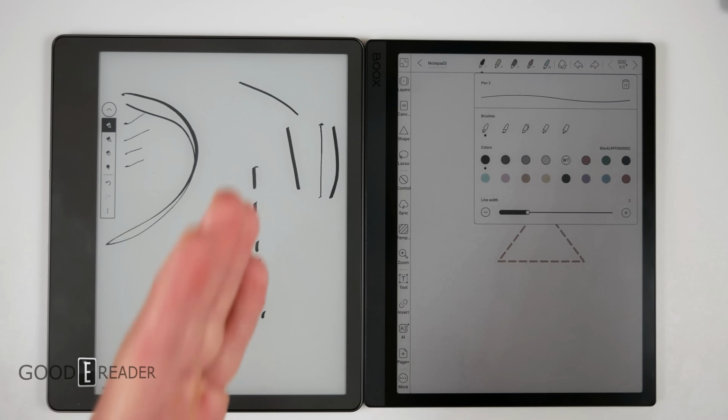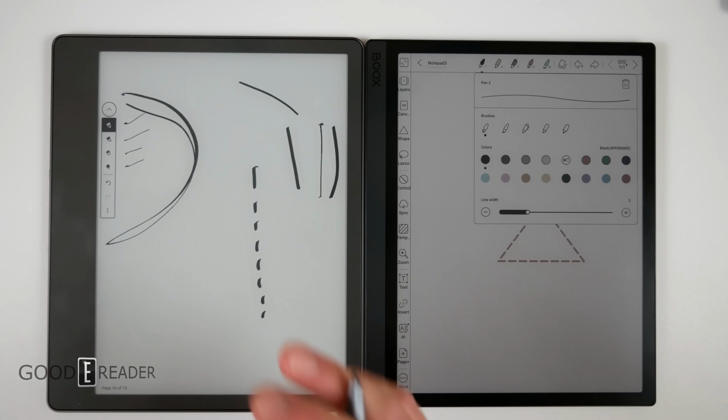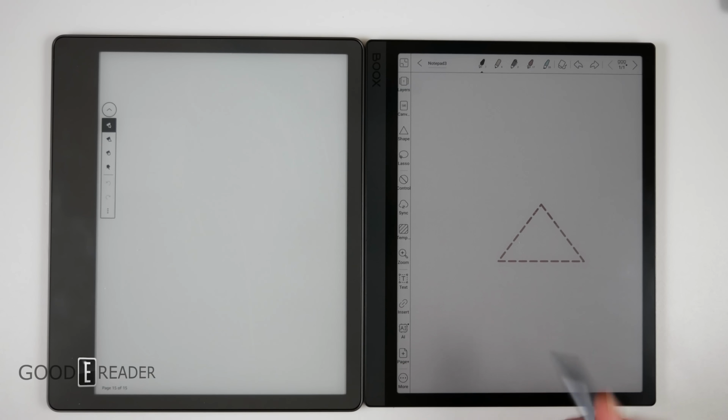Between the biggest and the smallest, there's no disparity between the actual line thicknesses. So pressure sensitivity works, but it doesn't even really work that well. Now we get into the writing feel.